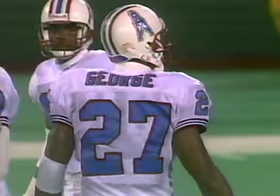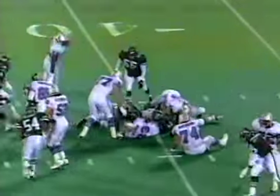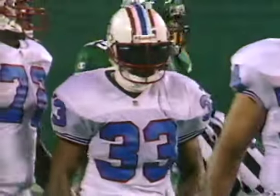Lynn Berman joining us on the telecast, always working the sideline when Randy and I are here in New York. It's always a great pleasure to work with him. He does an outstanding job for Channel 4, the NBC owned and operated affiliate here in New York City. And now the Jet defense making a name for themselves as Matt Brock stops Ronnie Harmon.